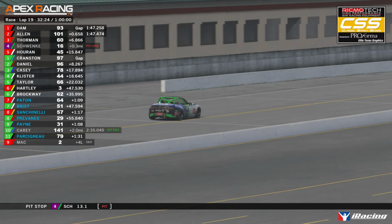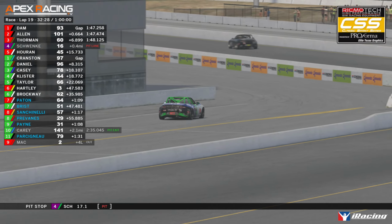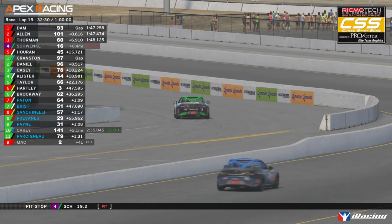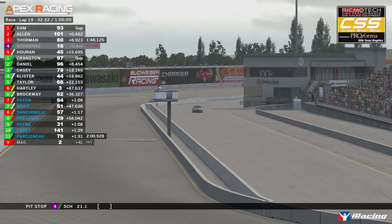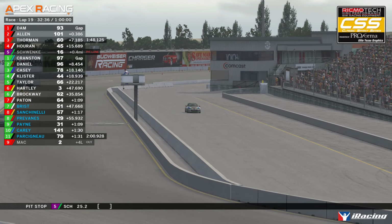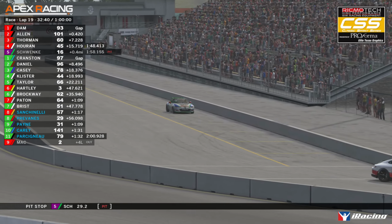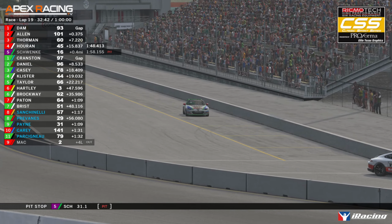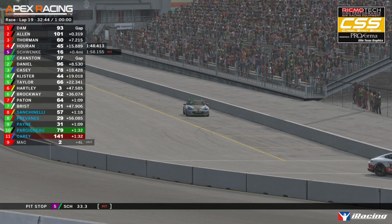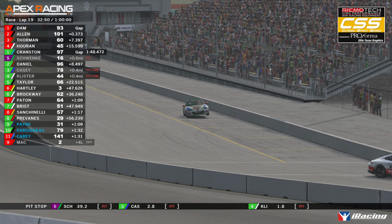Because I'm just kind of seeing as Hartley's about 48 seconds or so behind the leaders. Let's see where Schwenke comes out. Can he make that around a 48-second delta here? And what can he do? I suspect he may come out somewhere around the battle of, maybe around Peyton Brist, somewhere in the 13th or 14th range. Yeah, he is.